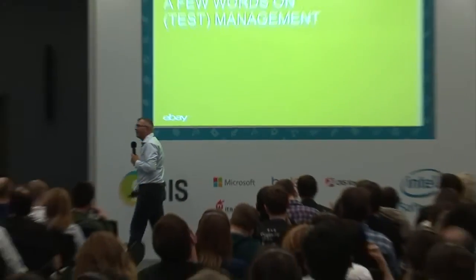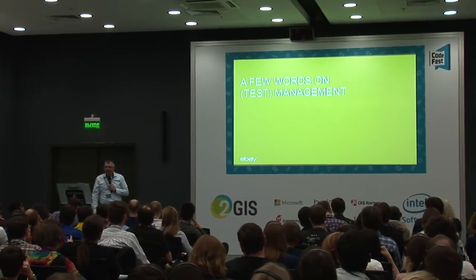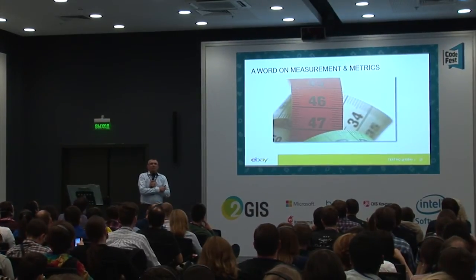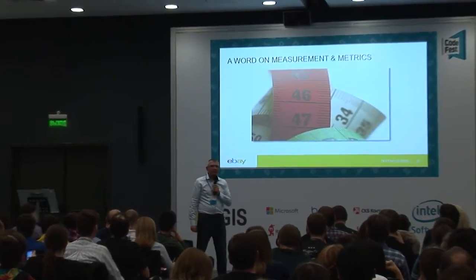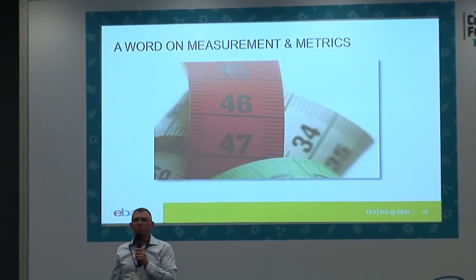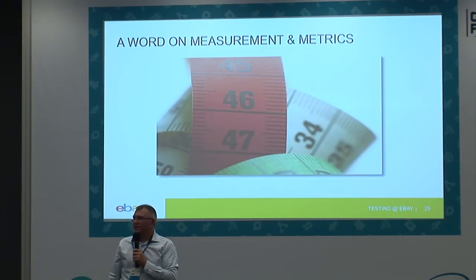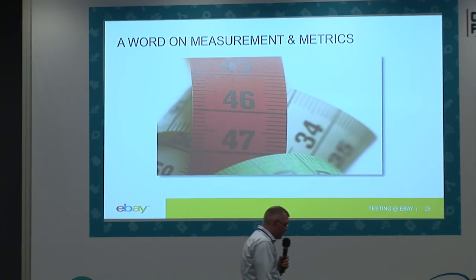Good. So I have a few more minutes left, so I just want to quickly say something on management, or on test management, as we call it. You probably all at some point have to measure things, right? You have to measure how many bugs you find, how many lines of code you write, you measure complexity of your software, unit test coverage, and things like that, right? And we kind of have to do that too.